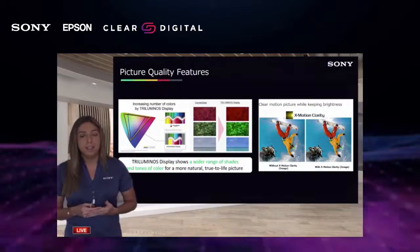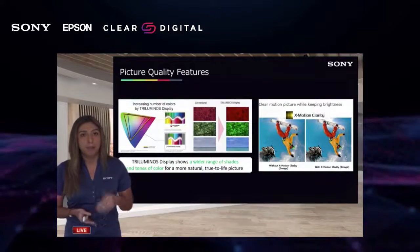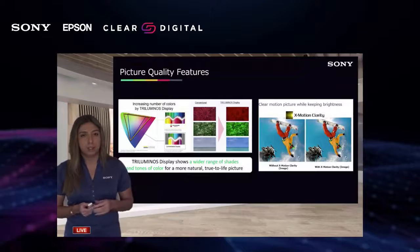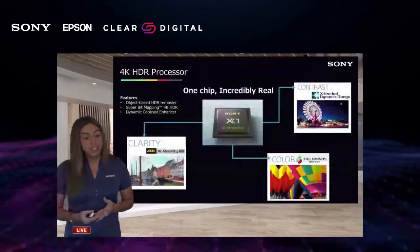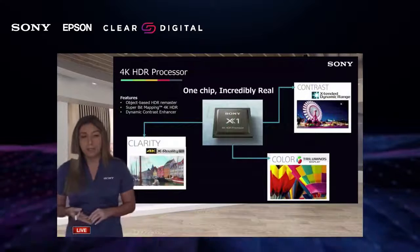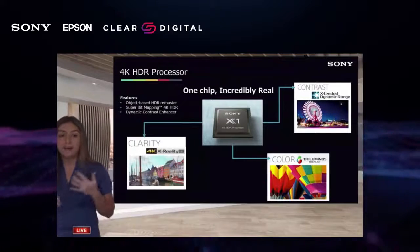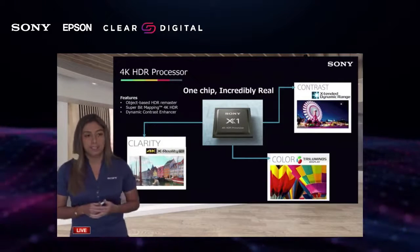It doesn't matter. At the end of the day, everyone has a logo, everyone has their specific branding, and you want to make sure that that red is red and the orange is orange. So it's even more important in your corporate spaces. So have that peace of mind that the triluminous display is going to be color accurate and you're going to have a rich picture. Additionally, we do have a 4K HDR processor with object-based HDR and super bit mapping. The 4K HDR technology with our X1 processor reproduces more depth, textures, and natural color that makes for an exceptionally realistic picture. So again, the X1 processor is key.